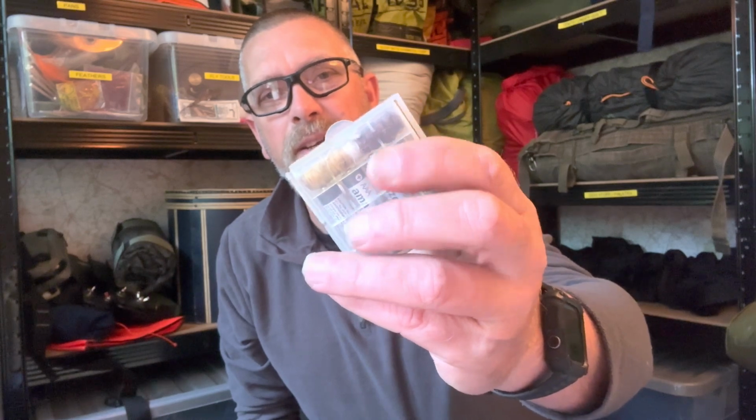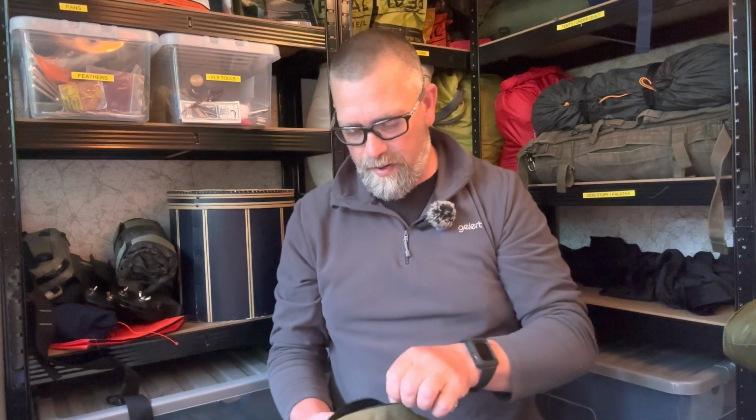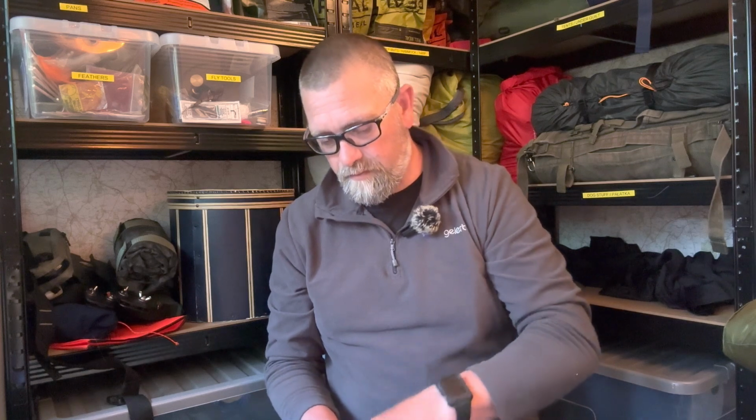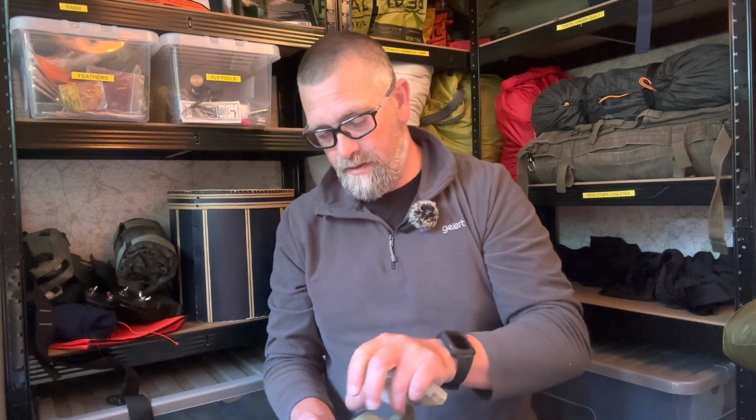And then in the top there, I don't know whether you can see that, there's just some thread and some sinew with a couple of needles just in case anything needs a quick repair. Good old faithful couple of tea lights inside of there. And then we've got a backup compass, a little bit of mini paracord. And that is roughly it out of the possibles pouch.